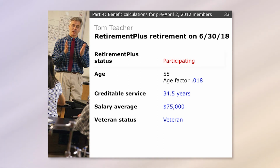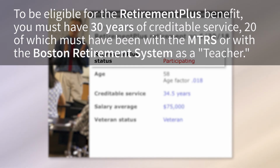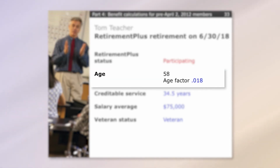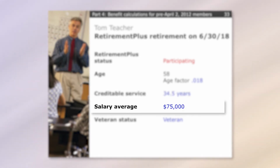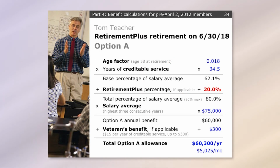Unlike Mary, however, Tom participated in Retirement Plus and is eligible for the Retirement Plus enhancement. As of June 30th, 2018, Tom was 58 years old, with an age factor of 0.018. He had 34.5 years of credible service, a salary average of $75,000, and he meets the definition of veteran. How does Retirement Plus work for Tom?